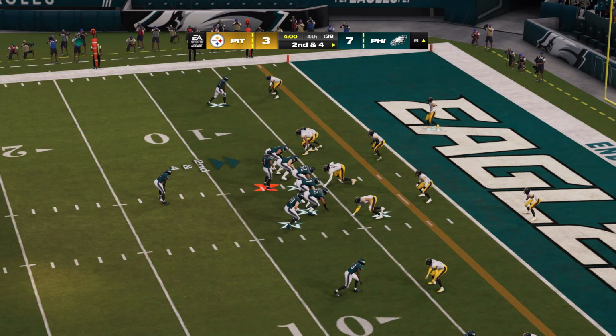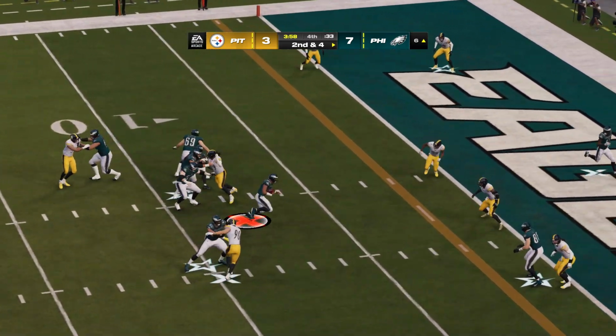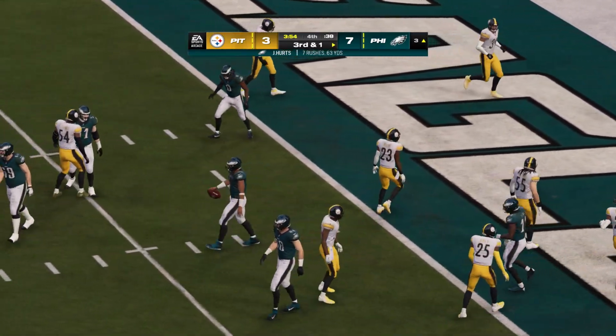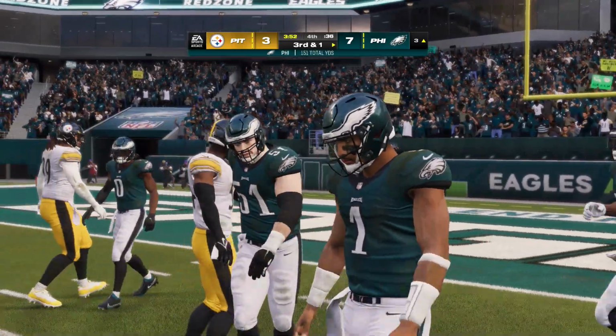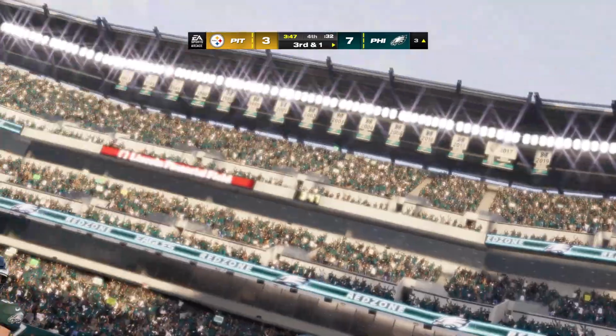Second and 4. They could still get a first down without scoring. Throwing is Hurts. And he works his way past the line of scrimmage and then slides to a hole. He'll wind up with positive yardage. It's a gain of 3, but now it's third down.